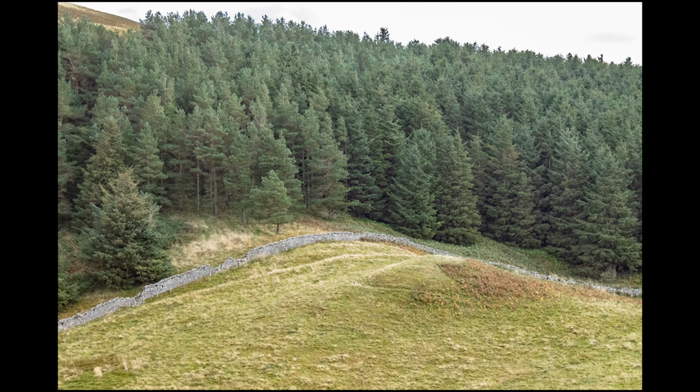The dike builders, the stone dike builders, were following the course of the bank, which was the old border. But where the bank kinked, the dry stone dike builders cut right across. So there's forever part of a foreign land. That is now Scotland.